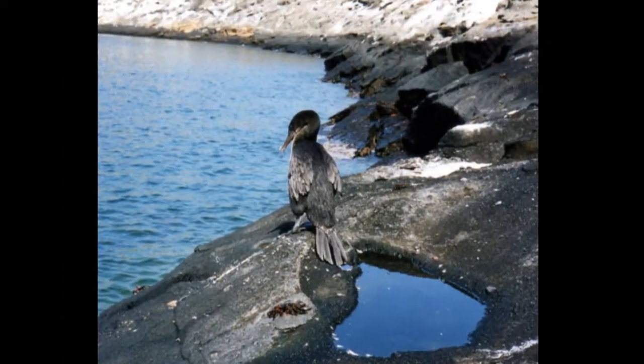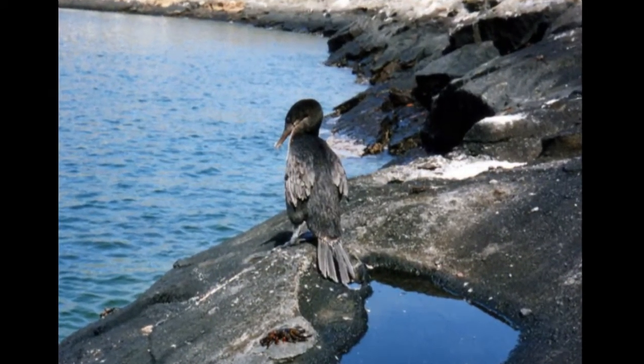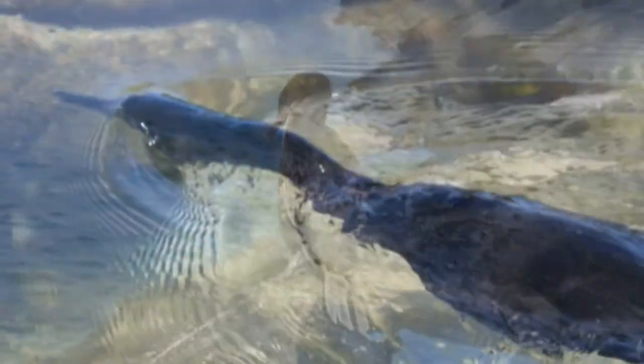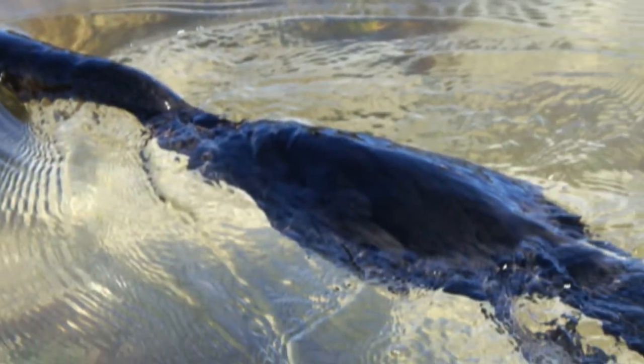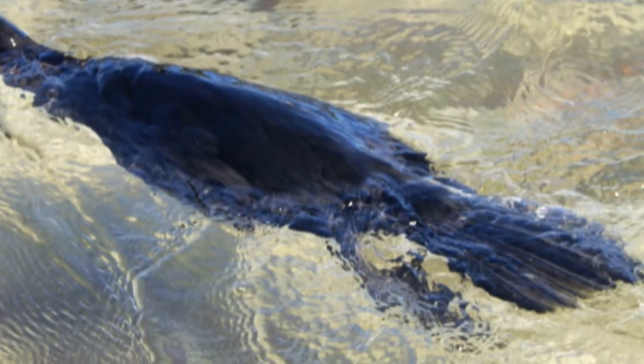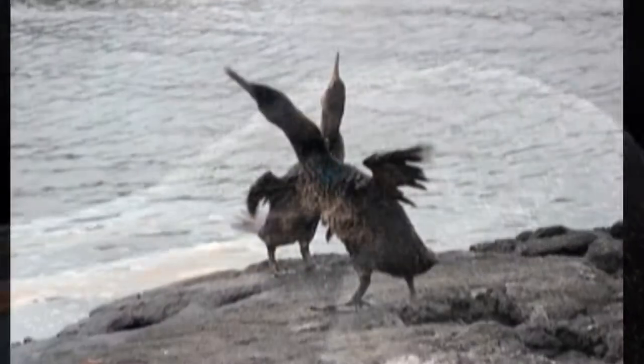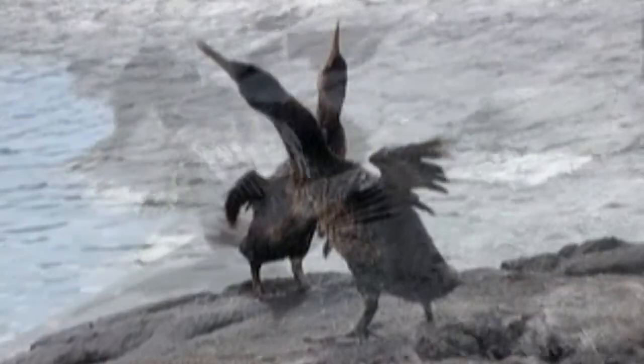With no land predators to threaten them, and with food sources so close to shore, the cormorants in the Galapagos lost their ability to fly. Instead, they developed more powerful legs and streamlined bodies to allow them to swim better. They have brilliant turquoise eyes and are known for their dramatic snake-necking courtship.